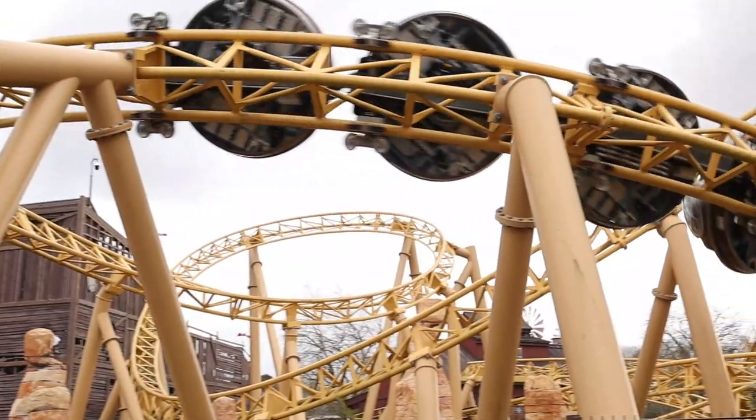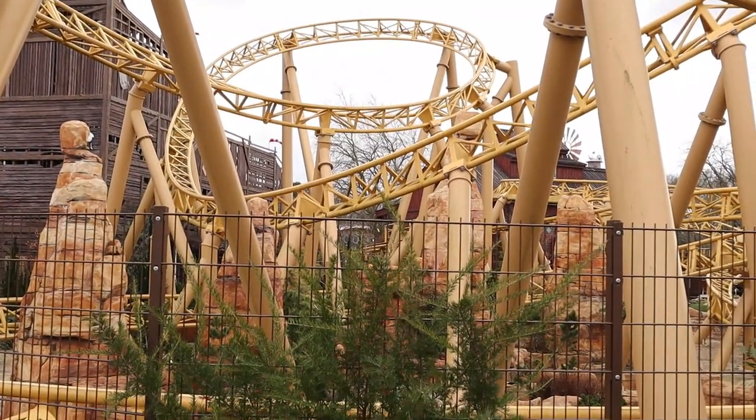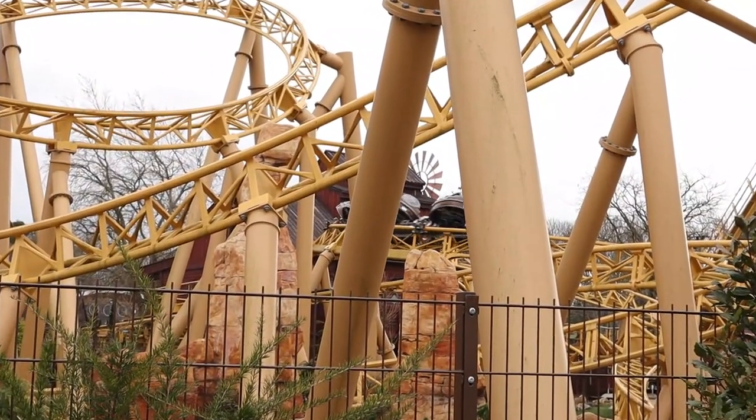So I've just had an awesome ride over on Storm Chaser, the best coaster down here at Paulton Park. Opened back in 2021, it's the Junior Mack sort of spinning coasters. And yeah, what an amazing family ride that is. The height restriction is only about 1 meter, I think. And yeah, it's got some awesome theming around.